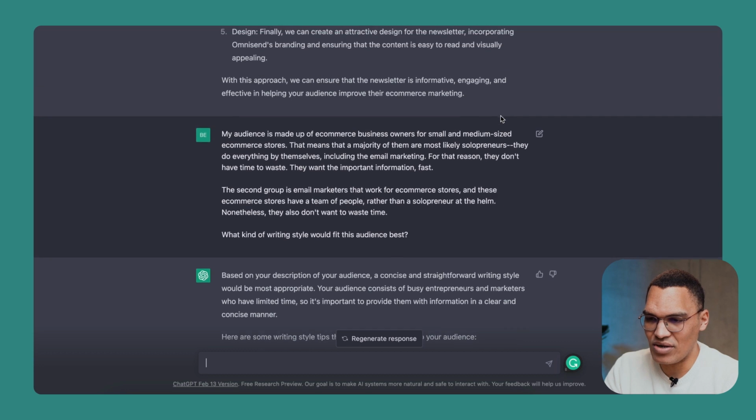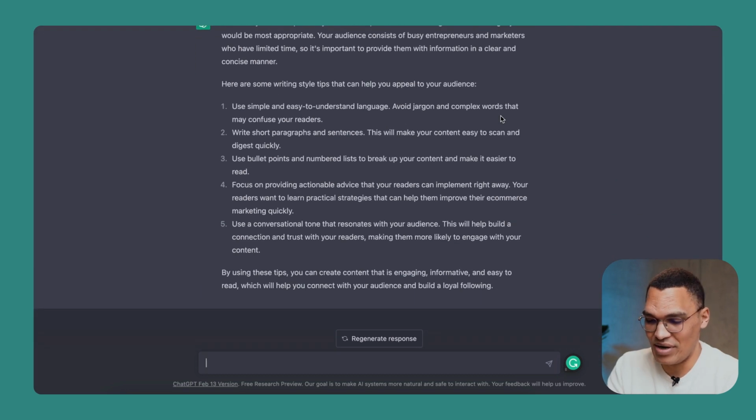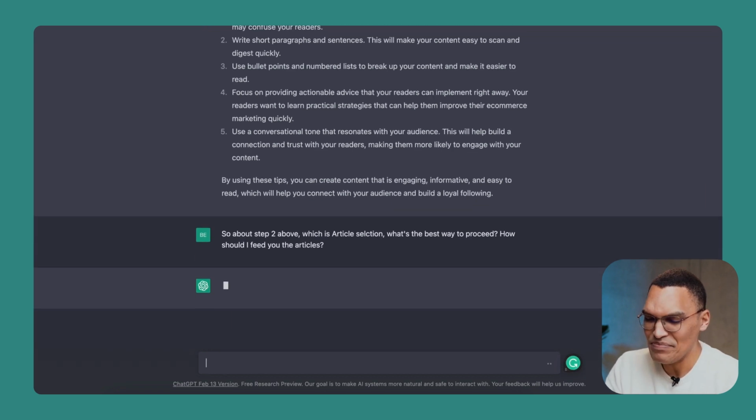All right, so next, we're going to look at article selection. So I'm going to ask it how I should do that. So about step 2 above, which is article selection, what's the best way to proceed? How should I feed you the articles? Let's see what it says.